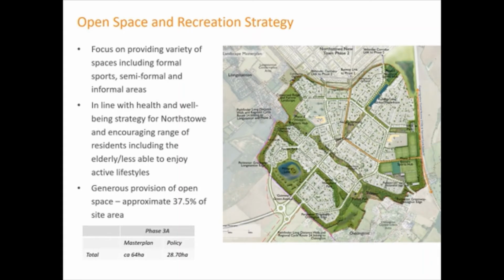We are having 37.5% more open space than policy would ask us to deliver. And that is because we wanted to create a place where people can be active on their doorstep. So you don't have to drive to the playing fields. You don't have to walk very far to your next green space, so that it's very, very integrated.